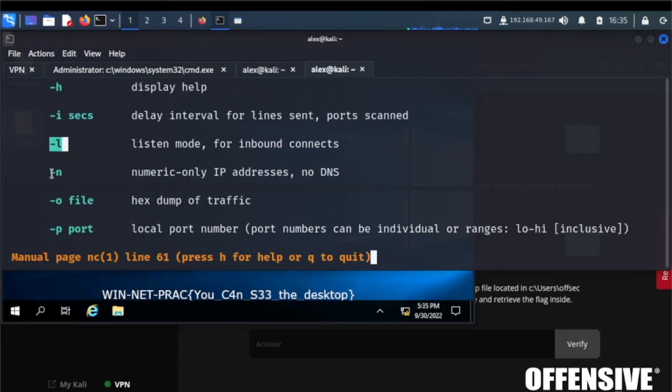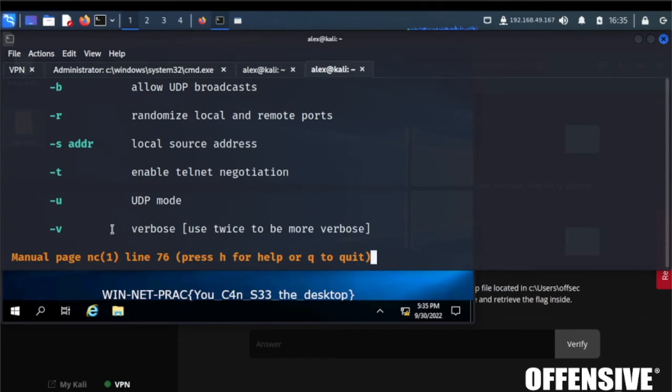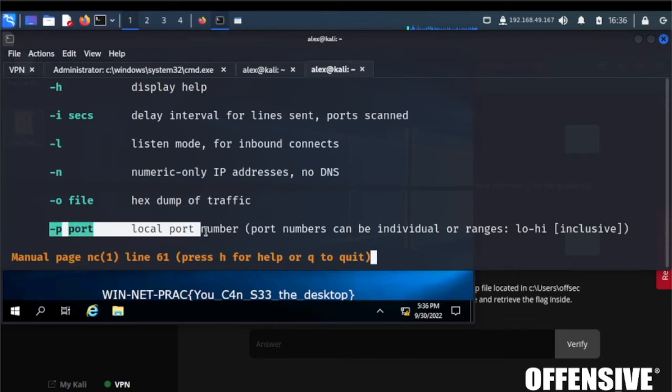We need the N option because we're doing numeric only IP addresses with no DNS. We're going to need the V option for verbose. Love adding verbosity to my commands, especially when something isn't working out. It's really nice to have the command itself telling you what it likes or doesn't like. And the last option that we are going to need is P for a local port number.